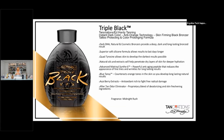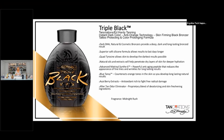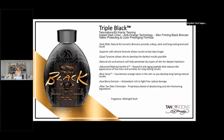It also has the blue tansy in it, which is what counteracts all those orange tones. It's that ingredient that we put in a lot of our lotions that really helps to counteract any orange tones that you might get. It has acai berry extracts in it, which is really antioxidant rich to fight free radical damage. And then it also obviously has that after tan odor eliminator.